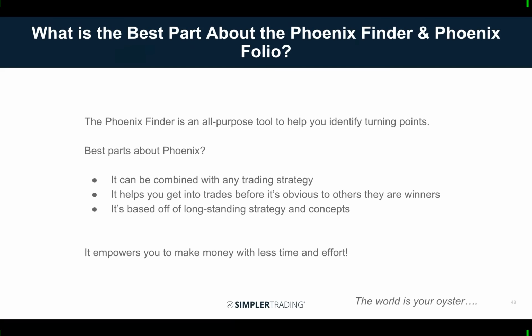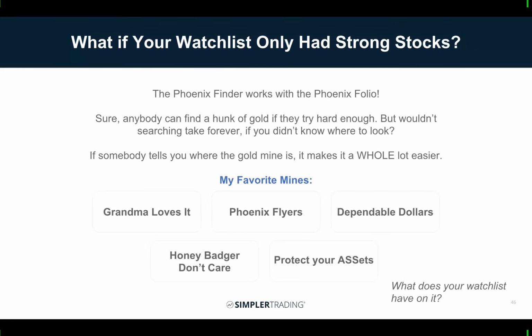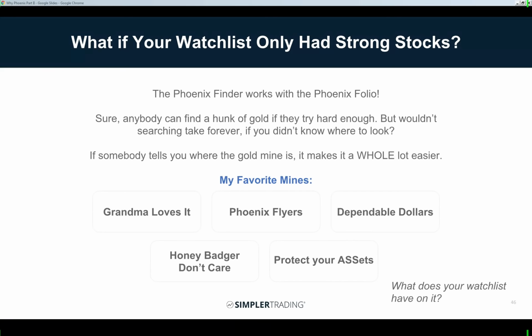The next part: what is the best part about the Phoenix Finder and the Phoenix Folio? Well, we have the Grandma Loves It list, like we said. So if we go back, we have the Grandma Loves It list. We have the Phoenix Flyers list. The Phoenix Flyers, by the way, is going to be the list of, have you ever wished that you bought NVIDIA 2 years ago, 4 years ago?